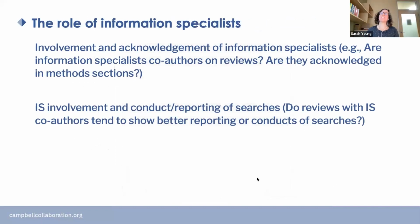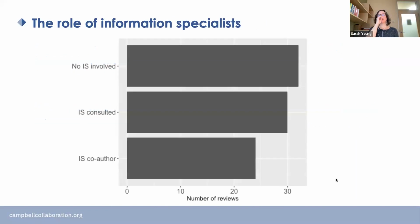So the role of information specialists, like I mentioned, is something that we were interested in looking at. We were interested in understanding how information specialist involvement is being acknowledged in reviews, to what degree information specialists are serving as co-authors, and also whether or not there was any correlation between the involvement of information specialists and these various conduct and reporting aspects of the searches. We found that a fair number of reviews do not have any indication that an information specialist is involved. And you can see here that well over half have some level of involvement of an information specialist, be it at a co-author level or as a consultant.